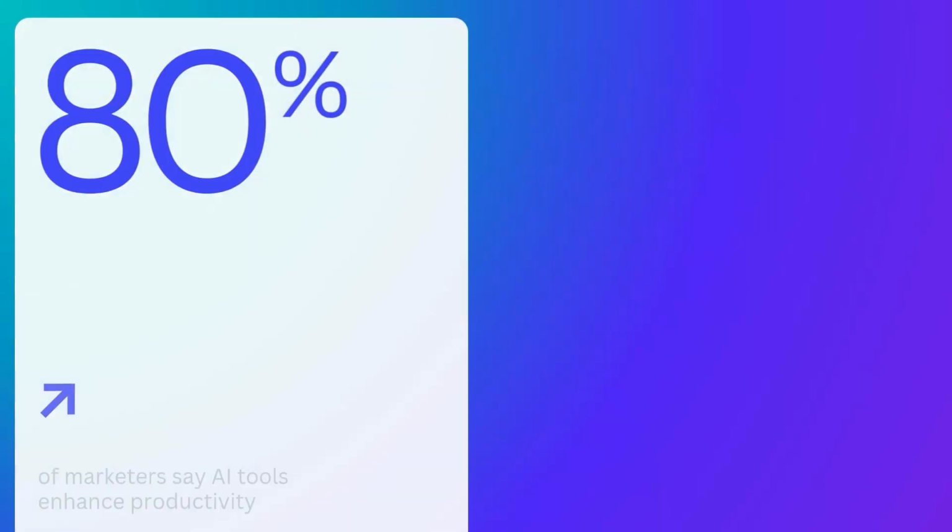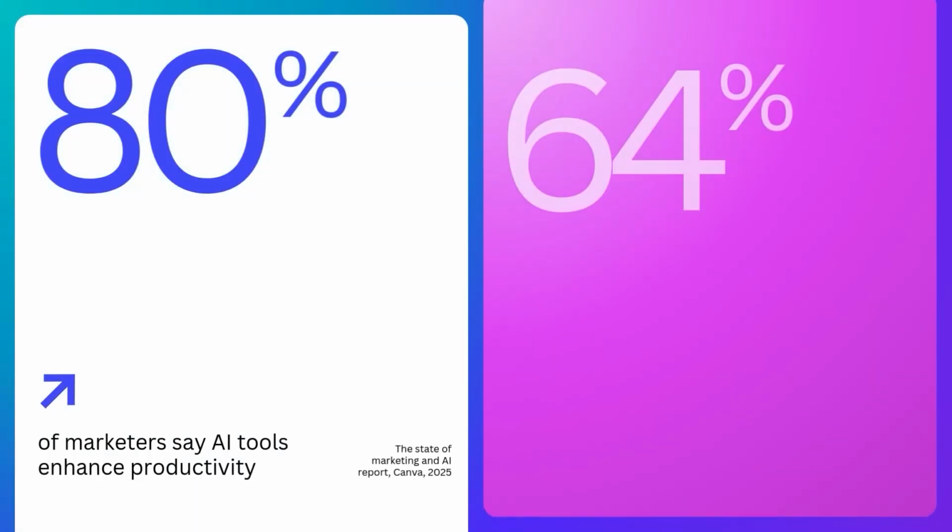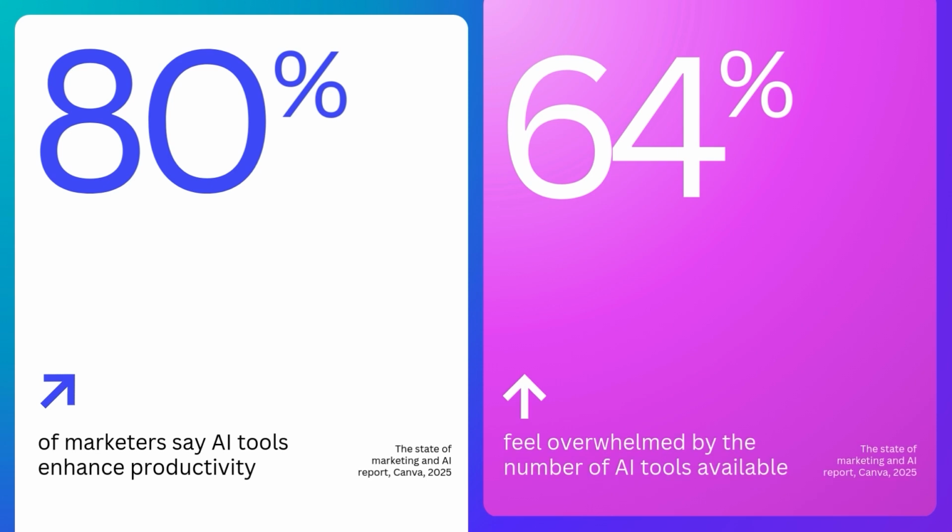Because we know that 80% of marketers say AI tools enhance productivity, but we also know that 64% feel overwhelmed by the number of AI tools that we have available. So the aim of today is to help you identify the right tools for your marketing workflows.